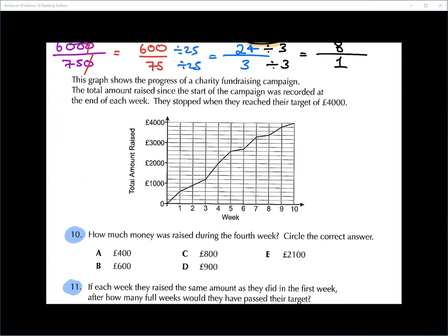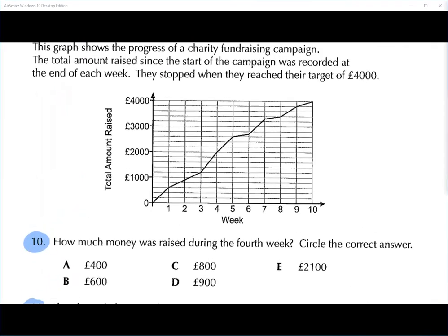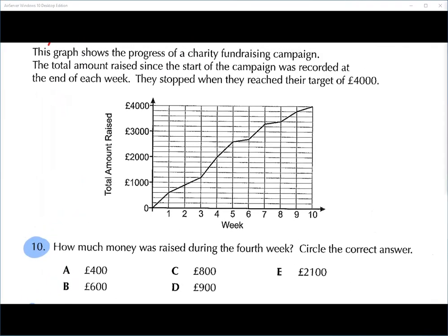This graph shows the progress of a charity fundraising campaign. The total amount raised since the start of the campaign was recorded at the end of the week. They stopped when they reached their target. How much money was raised during the 4th week?